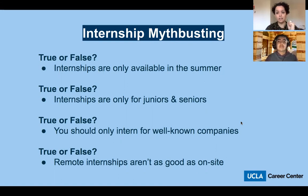Absolutely not. Definitely some industries tend to recruit during specific times of the year. For example, we see a lot of investment banking, financial services, consulting firms doing their recruitment during summertime for the following summer, right? So late summer, early fall, a lot of them are doing their recruiting for you to intern for them in the following summer. But other than that, it's all the time.